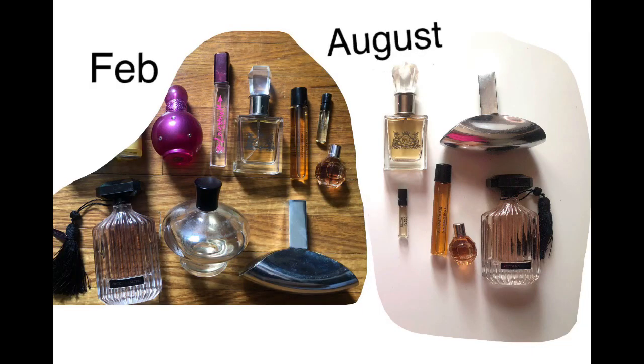Perfumes and body sprays. I had 9 perfumes back in February and now I'm down to 6 perfumes. I did do a mini declutter and I think I might have used up one since the last update, some combination of that, but either way it came down by 3. And for body sprays, I had 2 in February, and now I'm up to 3 because I was gifted one of them. I do like to wear perfume, but I don't think I need as many now in my life as I maybe once had.